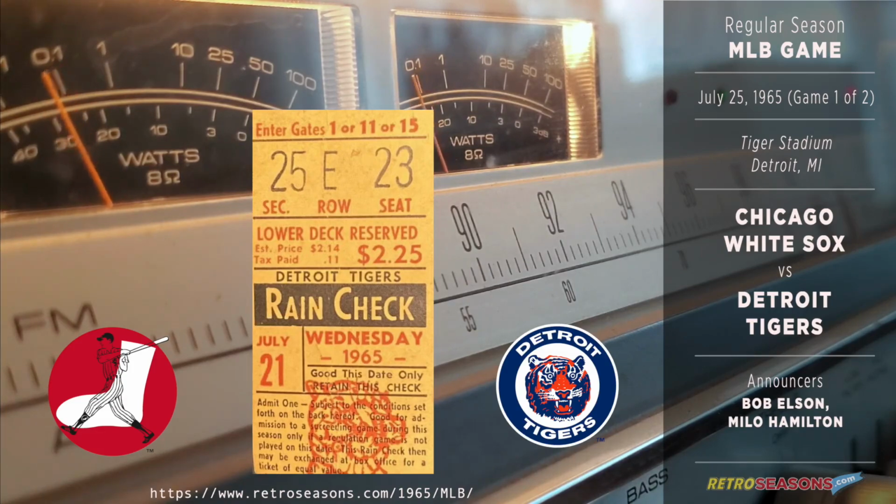The pitch to Cash, outside, a ball, and it's 1-0. Now the center fielder, Berry, is asking the second base umpire, Paparella, to just move a bit to the right side as he's blocking his vision in toward the mound and the plate.